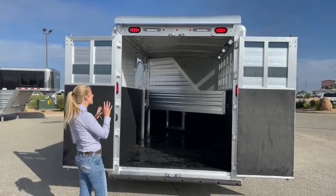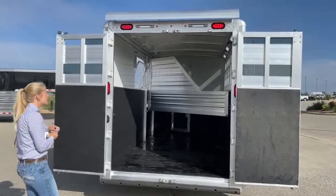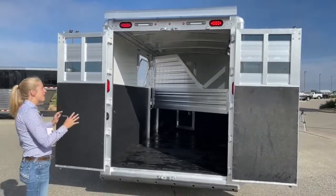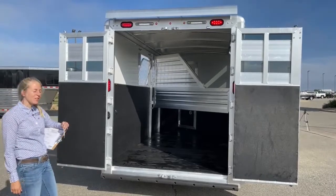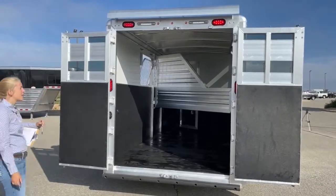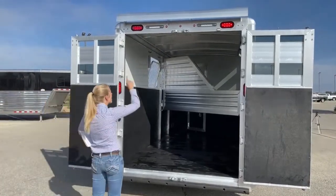So Cimarron actually created these for their Freedom trailers, which is their toy hauler trailers, and it helps immensely to keep that back door clean. I asked one of my technicians when we first got this trailer in what that spoiler's for, and he said it makes you go fast. So shout out to Rob for that one.